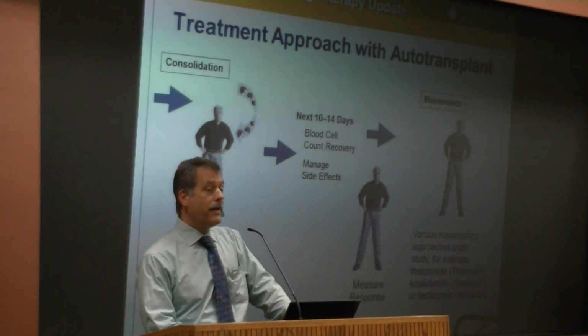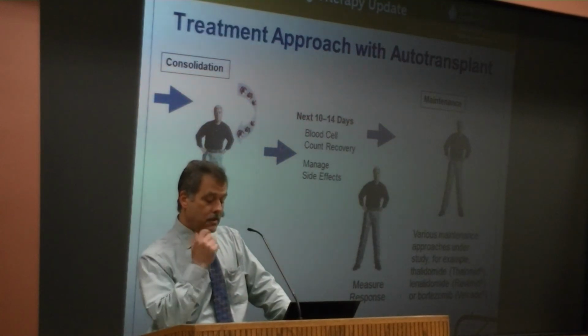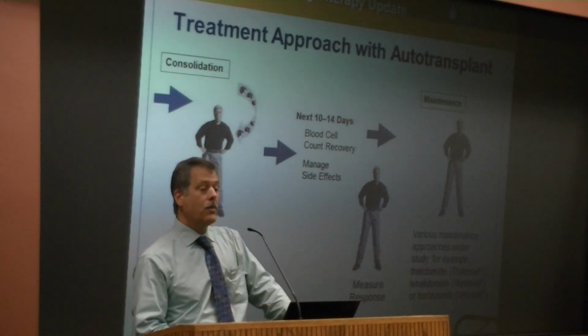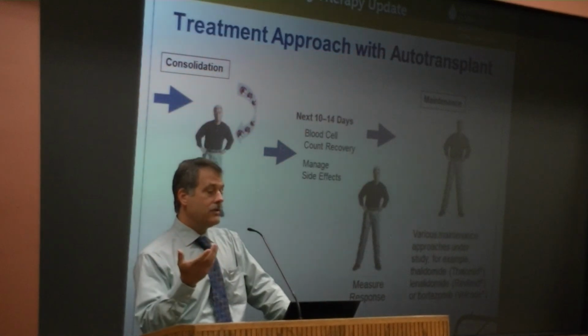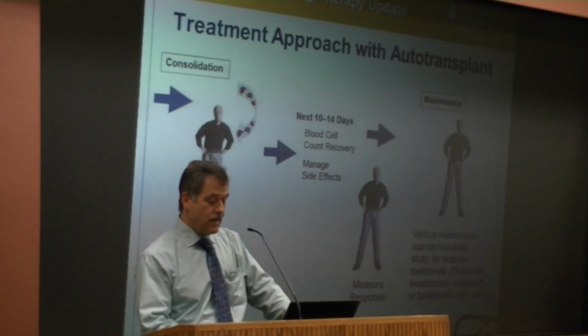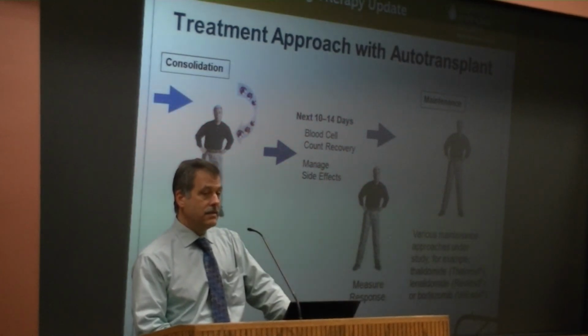If we come up with a better test, like when the free light chain test came out, that a lot of you, I'm sure, get, that all of a sudden was able to find the myeloma when there was less of it for many people. So some people that seem to be in remission, all of a sudden they get the test, and you can still see it. So remission means you can't find it. Cure means it's gone.